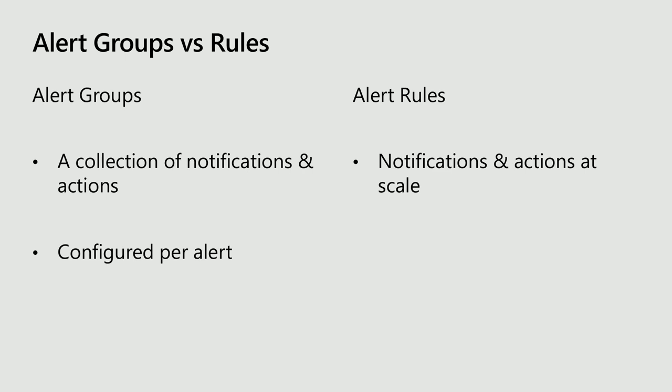Yeah, can you use the mic? Did you actually talk about action rules rather than alert rules? Yeah, yes. Because the correct terminology would be action rules. Yes, action rules, exactly. Sorry about that.